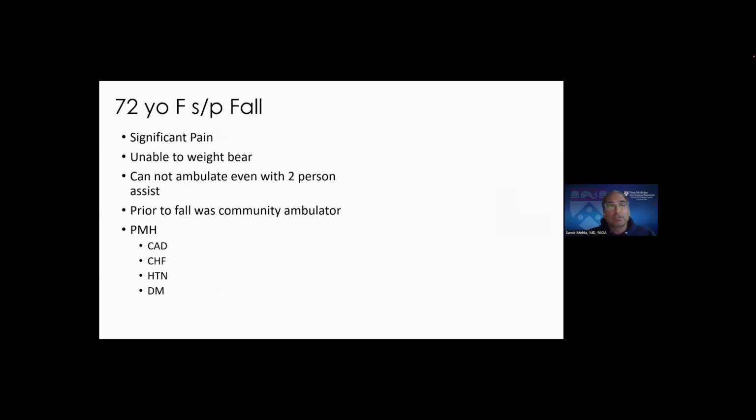So I'll give you this patient. She's 72 years old. She had a fall. She has significant pain. She's unable to weight-bear. She can't ambulate even with a two-person assist. Prior to this fall, she was a community ambulator. Her past medical history is what you see here. Sounds very similar to the patient that we just talked about who had the femoral neck fracture.